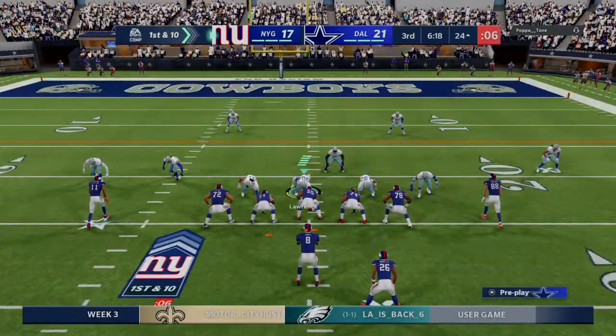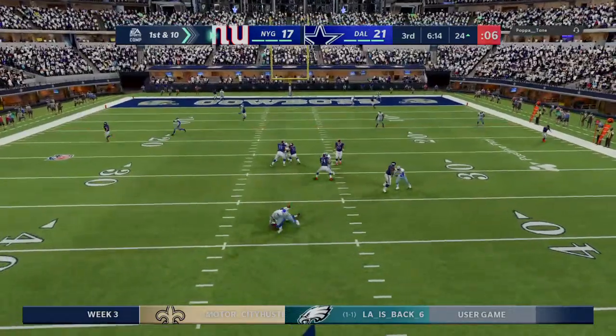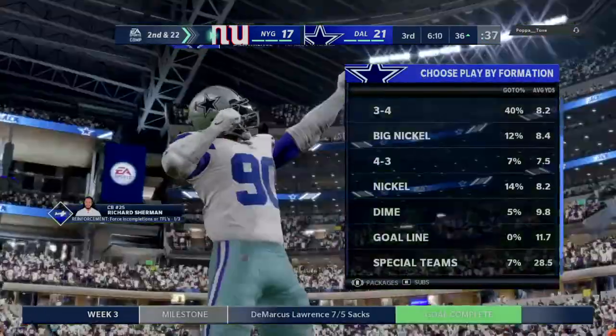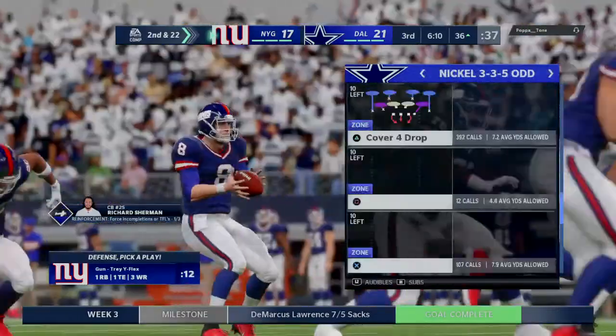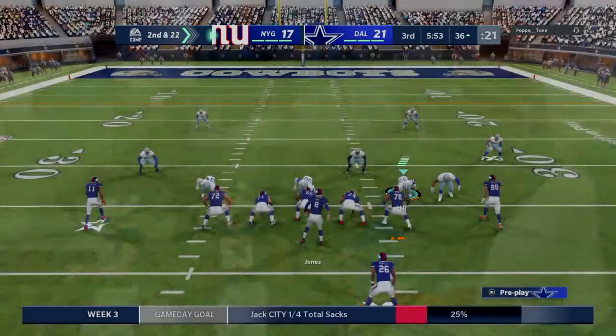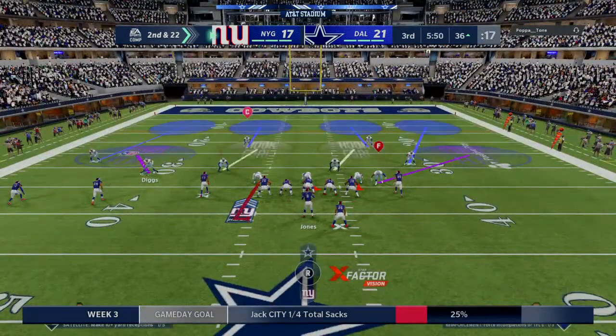From the gun, Jones. Under pressure, and down he goes. They sack him back at the 36. DeMarcus Lawrence, he's the one to get him, and that is sack number 7 for him on the year. So second and long, and got to be careful not to fall out of field goal range.